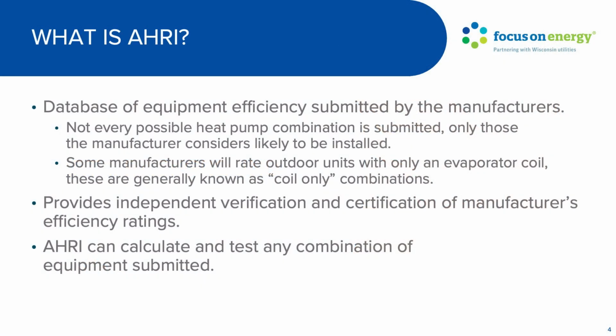What is AHRI? It's a database of equipment efficiency submitted by manufacturers. Now, not every possible combination is submitted, only those the manufacturers consider to be likely installed. Applies to heat pumps, air conditioners. Also, manufacturers generally only provide ratings for matched equipment, the manufacturer's furnace, for example, heat pump, and coil. But some manufacturers will rate outdoor units with the coil without an air handler or furnace. Those are generally known as coil-only combinations.